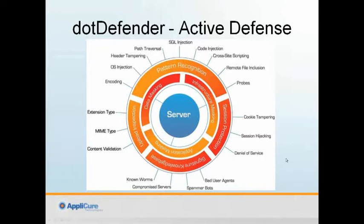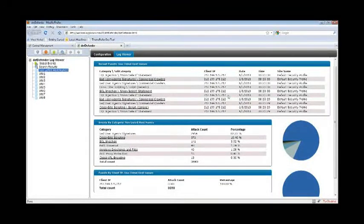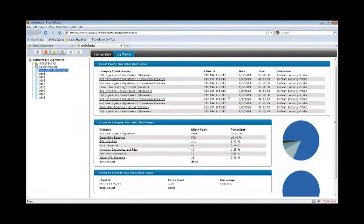Sure. So, hi everyone, my name is Raviv Raz. I'm the product manager at Applicure Technologies, and I'm just generally into application security. I'm the author of some open source security and counter security tools. I write a blog about attacks and countermeasures, so you can read all about it.